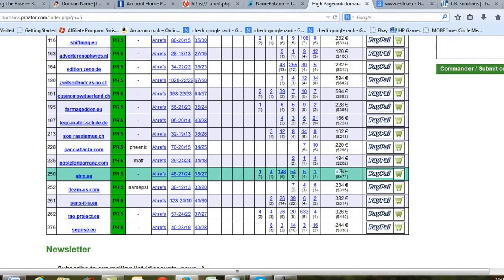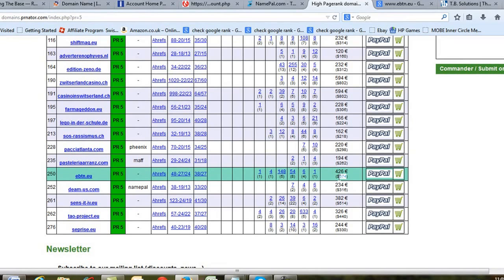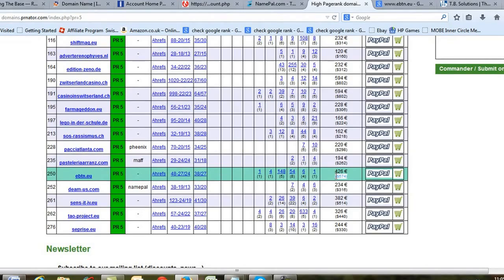So don't be put off. You can get really cheap domains exactly the same, and you can do it at a much lower cost than most people know about as well. So I'm going to cover all that as well.